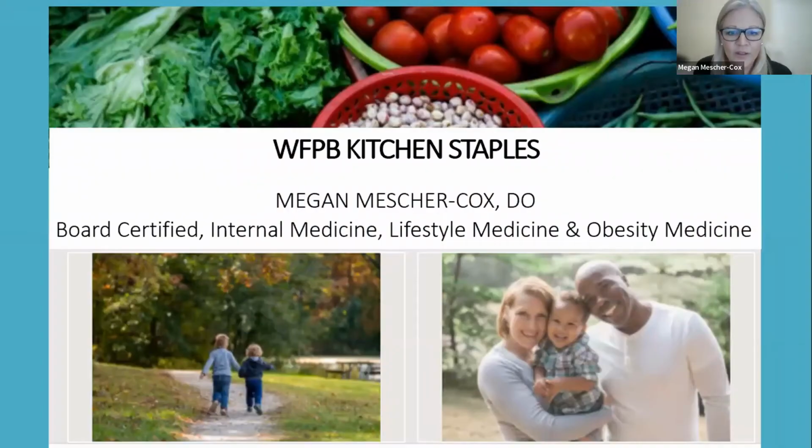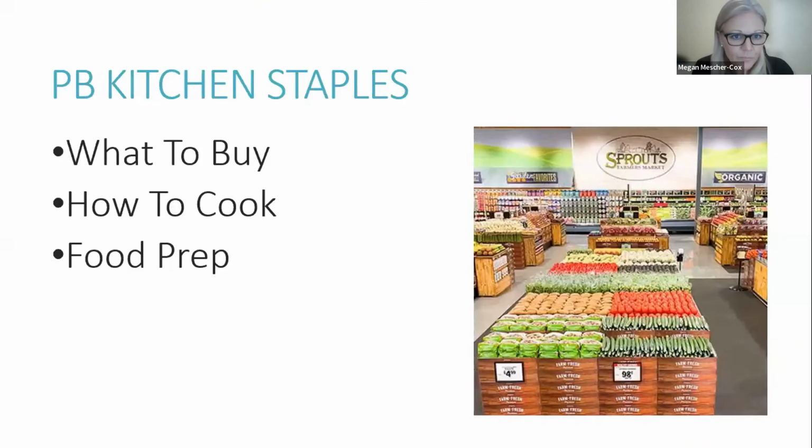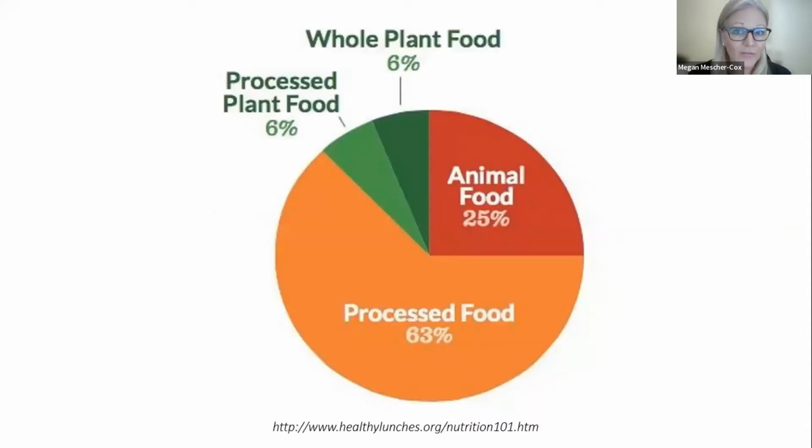Okay, so whole food, plant-based kitchen staples. We're going to go over what to buy, how to cook, and food prep, because all three are important. And the big takeaway is going to be to really keep it simple, unless you really love to cook meals that are really in depth. So let's talk about going shopping.